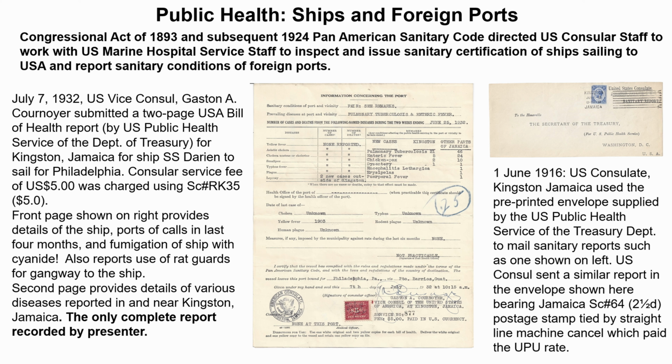So what we are showing is a full document in 1932 signed by Consul in Jamaica, and it had to do with a ship Darien who was going to sail for Philadelphia, and they charged $5 for that. And it basically provides details of ships, what are the ports of calls made in the last 4 months, and that the ship was fumigated with cyanide, and reports use of red guards for gangway to the ships to prevent any entry of the rats.